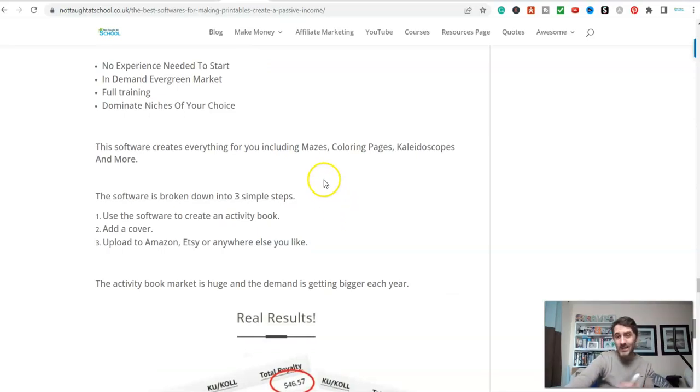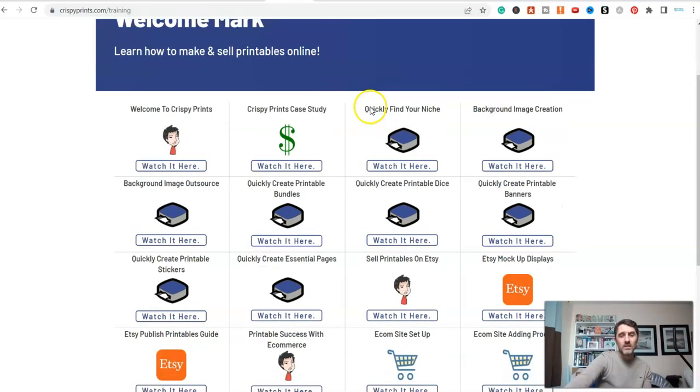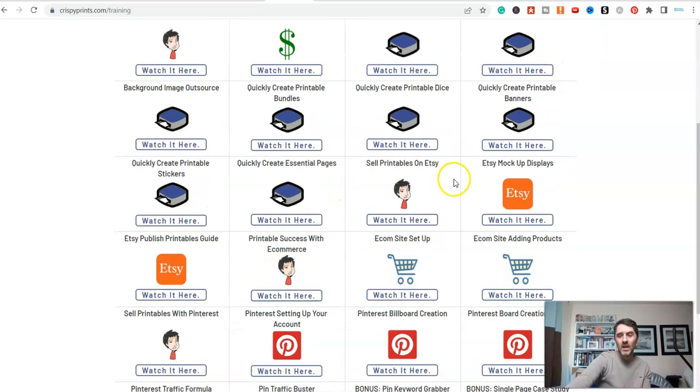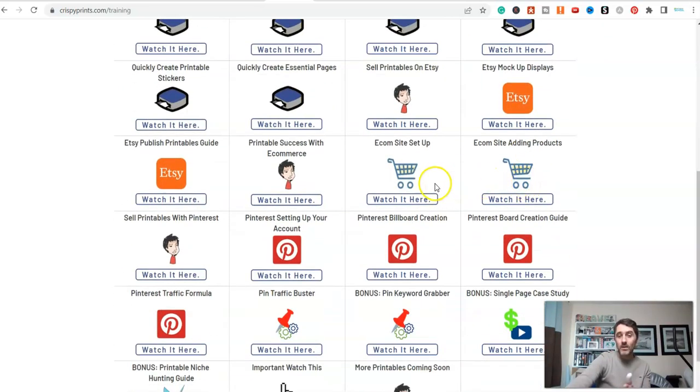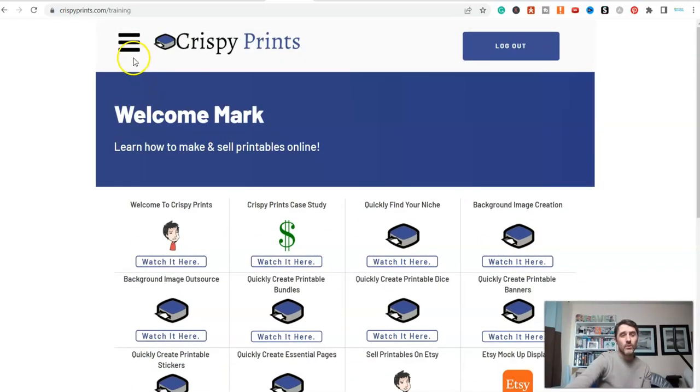And you might be saying, well, that's easy for you. Well, I'll show you. If I come over here, this is inside of one of the softwares. It's called Crispy Print. You can see here it's got lots of training in the beginning, so how to create lots of printables, how to go onto Etsy, how to set up your own website if you want, using Pinterest, and lots more. But I'll show you this really quickly.